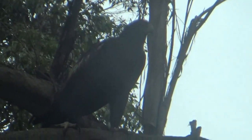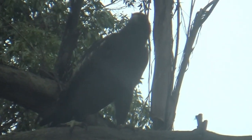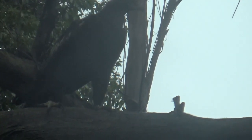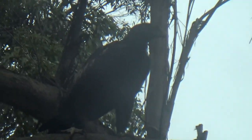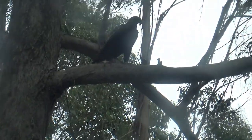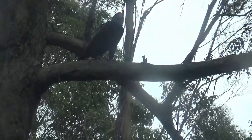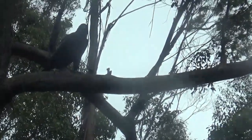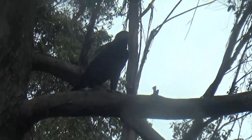I might have just disturbed this fella from eating a quoll. There was an injured tiger quoll just to the left of me that's taken off in the bush. And this wedge-tailed eagle just happens to be sitting up here. It's quite a dark one, so I don't think I've seen this one before. But it was just eating a tiger quoll that has managed to escape into the bush there. So I'm sorry I disturbed your lunch, mate.